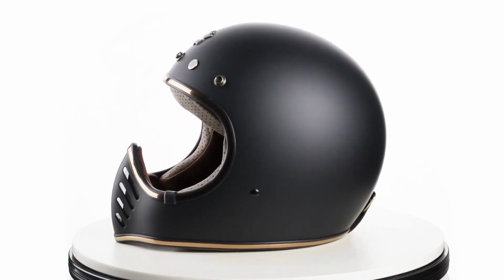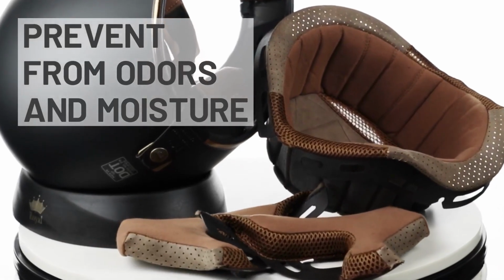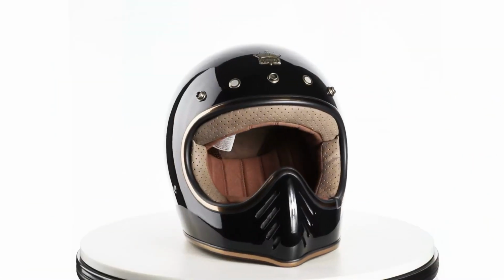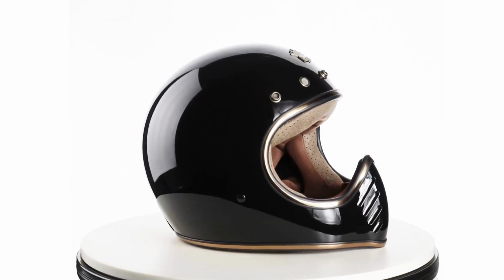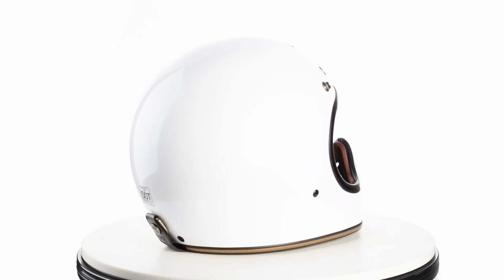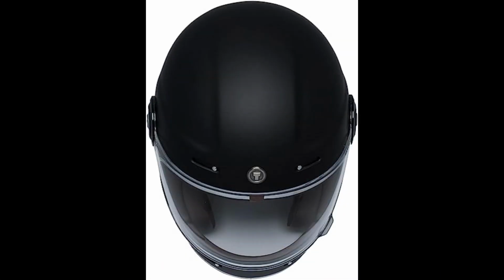When it comes to motorcycle helmets, safety is the most important factor. The Royal H01 Full Face Motorcycle Helmet not only meets DOT safety standards, but also offers a stylish and unique design that is sure to make a statement on the road. Whether you are a seasoned rider or just starting out, this helmet is a great choice for anyone who values both safety and style.